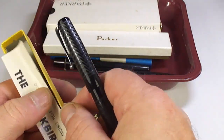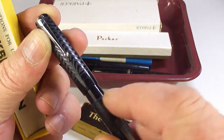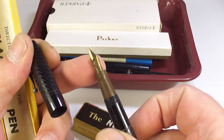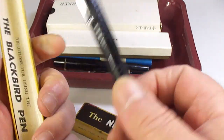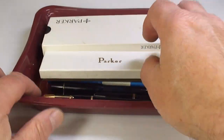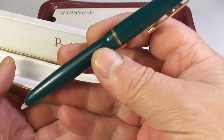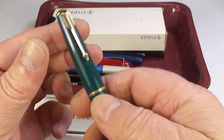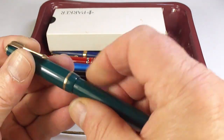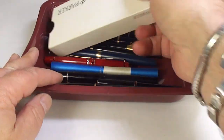We've got a Blackbird with instructions. Unfortunately, this one's got a crack in the cap as well. Shame, but I don't know what we'll do with it. Again, I'm totally undecided. A lot of these, especially like the ones today, I've not had a good look at, so there we go. Another nice, that looks like a Duofold again in green. Okay, I know there's people that like the green pens. Comes in a Parker box, so again, interesting.